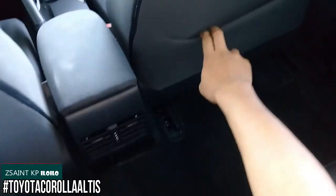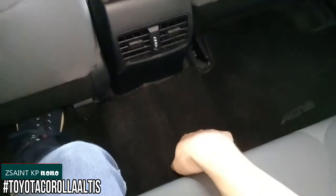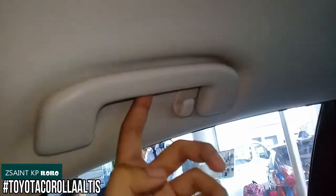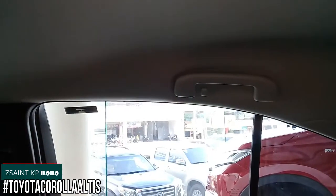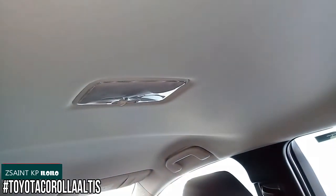You do have storage pockets in the front seat backs, two air con vents. Grab handles with a hook for both sides at the rear. Cabin light. And you also have a center armrest with two cup holders.